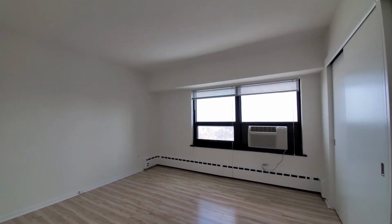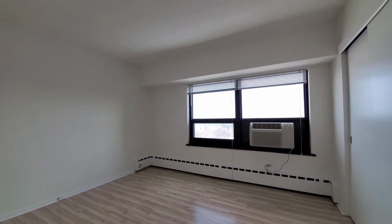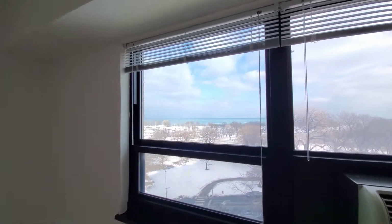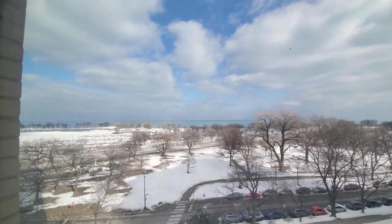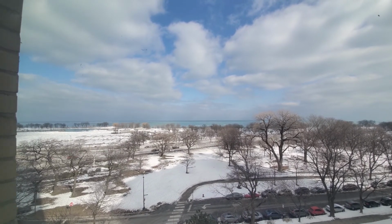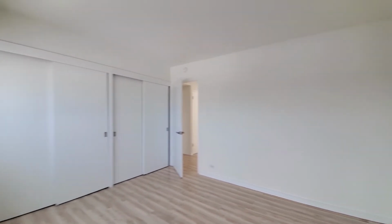Bedroom, again looking at that plank flooring continuing, and looking out over the park, Belmont Harbor, and Lake Michigan. It's a wide wall of closets.